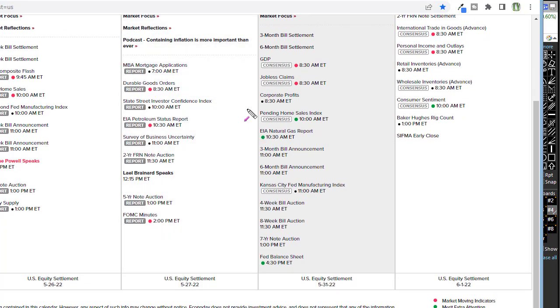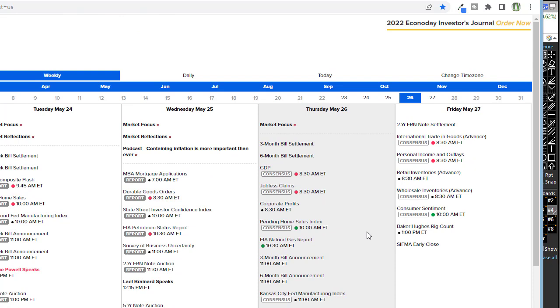We've got pending home sales. Now remember, our existing home sales came in extremely weak earlier this week. And as you can see here, that's not as big a market moving report, but it is one to pay attention to. If pending home sales decline sharply, that could be a problem. We've got a natural gas report, some bond auctions to pay attention to, and a Fed balance sheet later on today that I wouldn't expect is going to make any kind of emotion in the market.